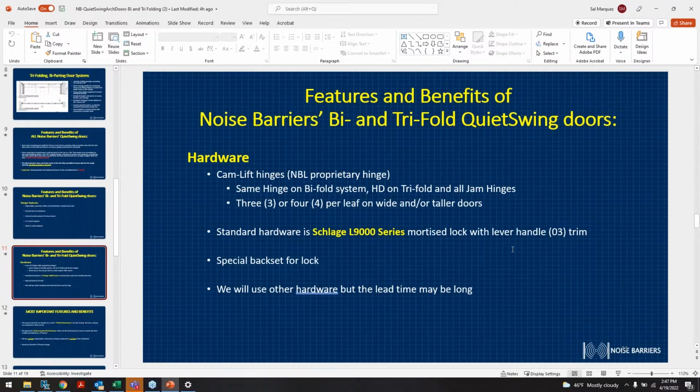Hardware, to discuss this a little bit. Cam lift hinges are still a big key in the acoustical performance of our doors, even the trifold and bifold. You're still getting our cam lift hinges in some of the sections of the doors, three or four per leaf on the wider or taller ones. Depending on the height and width of the door, just like our regular swing doors, we'll make sure we put the correct amount of hinges on those doors.